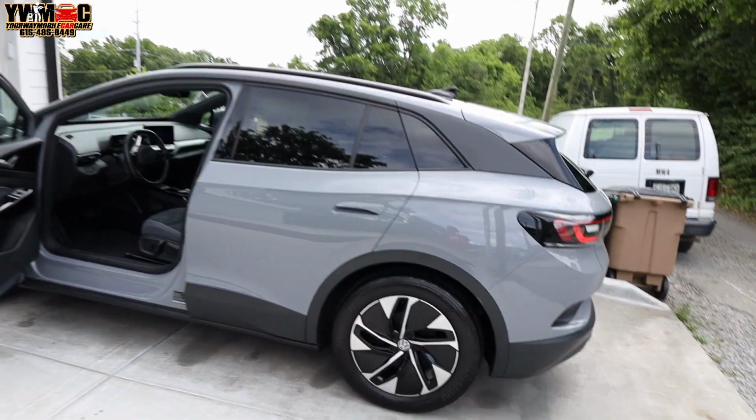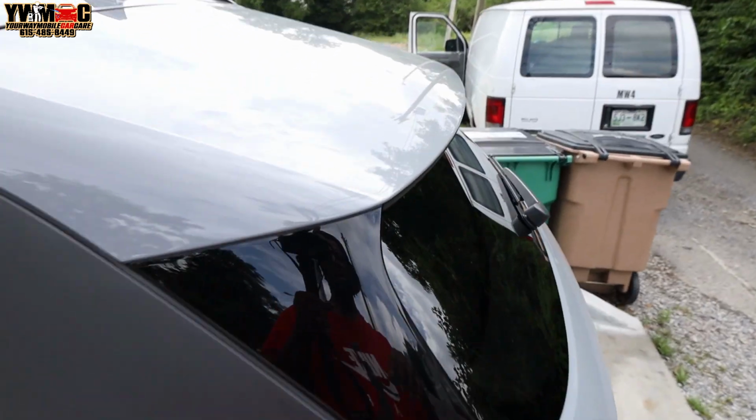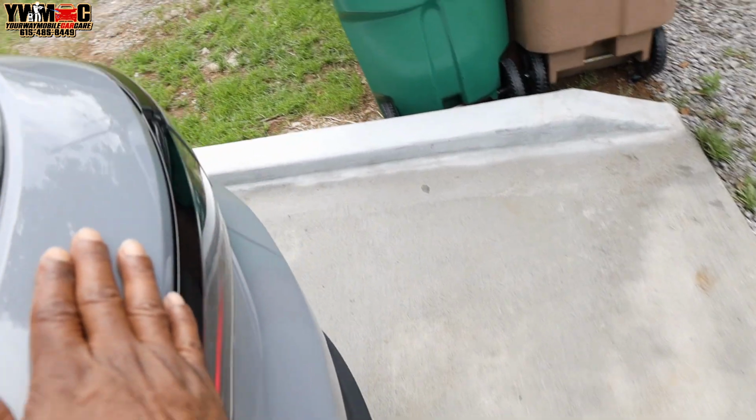But the whole car came out well. He had a little bit of some rough spots up here, but you see we got it all off. You know what I mean? Even right here. You know what I mean? So we got the car back up to par.